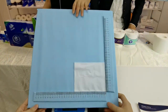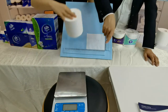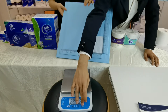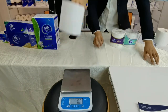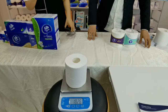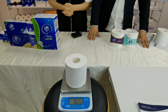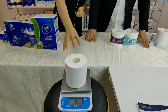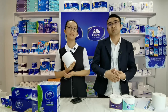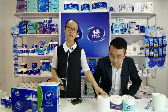And we also test the weight of the product. This is the weighing machine. We put it on it. How many grams? It is about 182. Our packaging shows that this product is 180 grams, right? So this is the first product we introduce. It's flushable, 100% virgin wood pulp, no fluorescent additives, and high temperature treated.